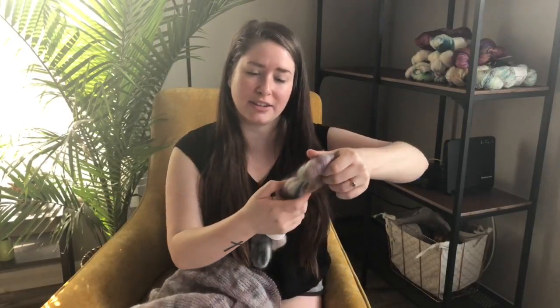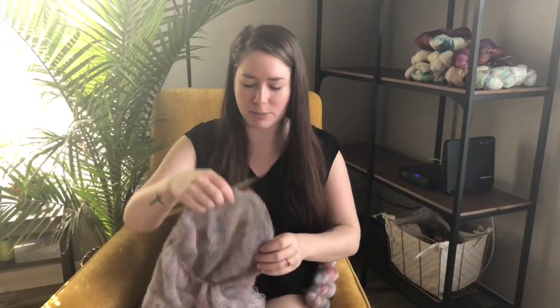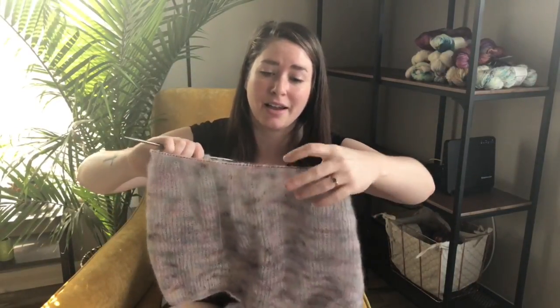It's kind of like a gray base with just lots of, they would be speckles if they were on like a normal base, but since it's mohair, it's kind of blown out and they're like just stripy type of things. But when you knit it up, it does look like speckles.